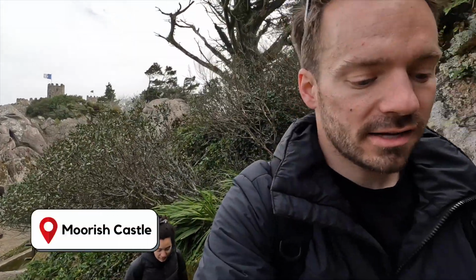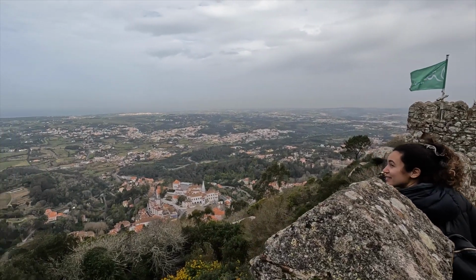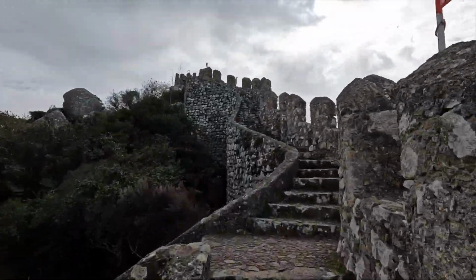All right, so we decided to pay and go into the Moorish Castle at that second ticket machine, which was right by the entrance to it. And I can tell you just from our first impressions here, it seems absolutely worth it. I'm also trying to climb these steps, which are a little dangerous, but this is one of our favorite things about visiting these castle ruins all over Europe.